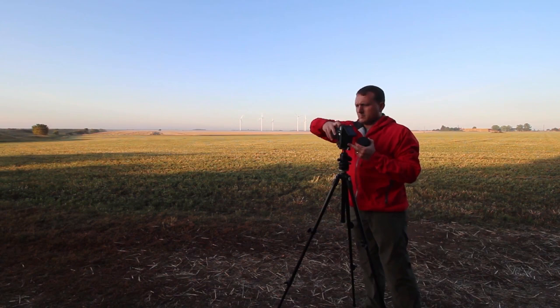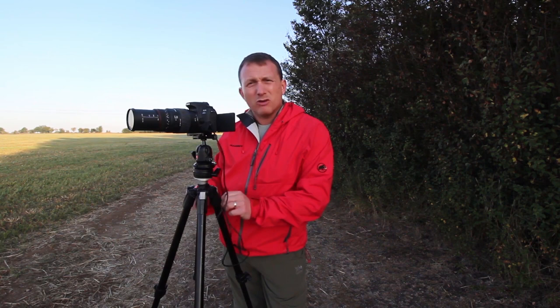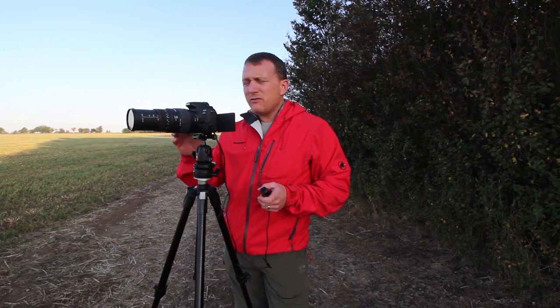Quickly changed over to the long lens and made the most of it. I've picked out a couple of images. Really interesting. Critical thing though, when you're using the long lens, is to make sure you've got your cable release, because any vibration is really going to be detected by it. Even though I was keeping the 2 second timer on the camera and pressing the shutter button, it was still vibrating because you're right out at 300mm on the lens.